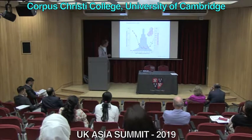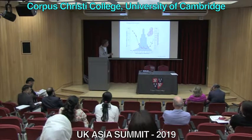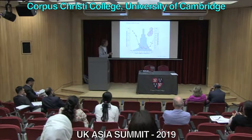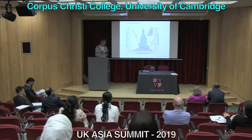If you look at this graph, it shows you the average birth weight down here. But if the baby is too large or too small, then it's a particular problem for the mother or for the infant. So it's a very selective process.